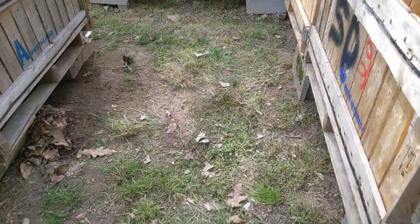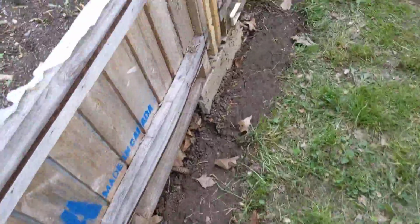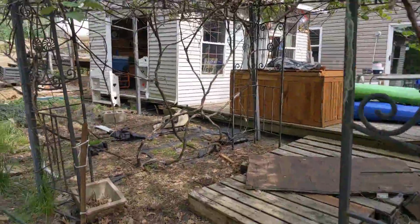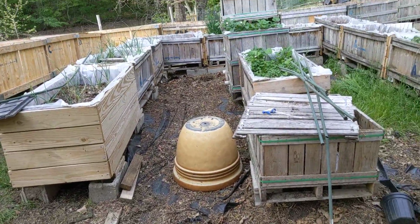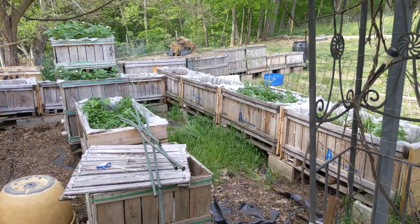Been working on the raised bed garden. Coming back over here, the grapes are doing great. Look at that. The grapes are taking off really good. Probably about a week ahead this year, I would say. As you can see, I've got a mess going on over here, but it's going to be great. All my herbs, everything's going to be in one little area, so that's good.